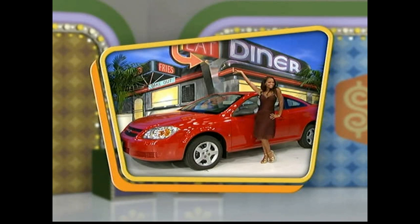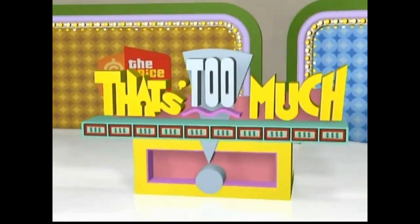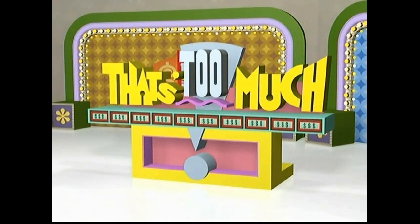Wow! A Chevrolet Cobalt LS Coupe comes with standard equipment plus engine block heater, trunk convenience net, power door locks, and paint sealant. The Chevy Cobalt! Thank you very much, Rich. It's a Chevy Cobalt. You are going to play That's Too Much. Now I'm going to show you 10 prices for that car, each more than the previous one. When you see a price that you think is higher than the actual retail price, press That's Too Much. Otherwise, press Continue. Okay? Good luck to you, Red.